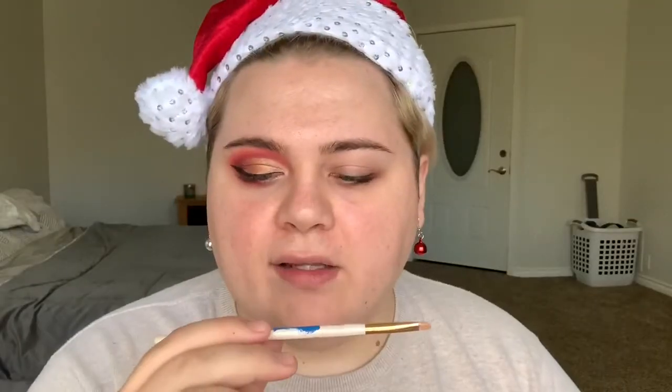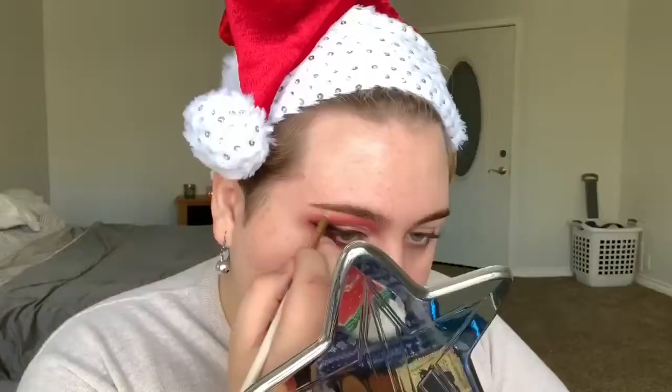And then taking this tiny liner brush from e.l.f., I'm gonna go in and just reinforce above that cut crease a bit with that red bottom color. Taking that M326, I'm gonna highlight my brow a little bit. I am gonna go back in with brow product later, but I do wanna set that highlight down.